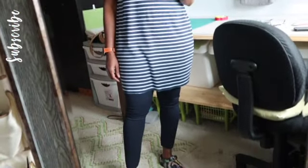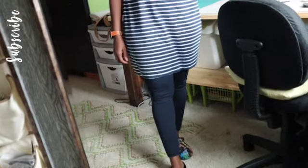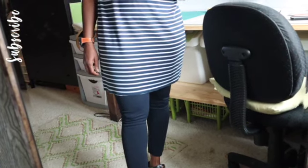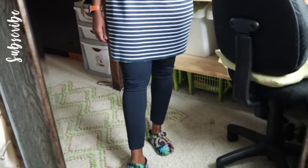And I'm wearing some ready-to-wear leggings. These are fleece-lined leggings, and they're in blue. The brand is Love My Fit, I believe, or 151. And I have on my Crocs. Since I'm not going anywhere, I'll probably have these on all day.